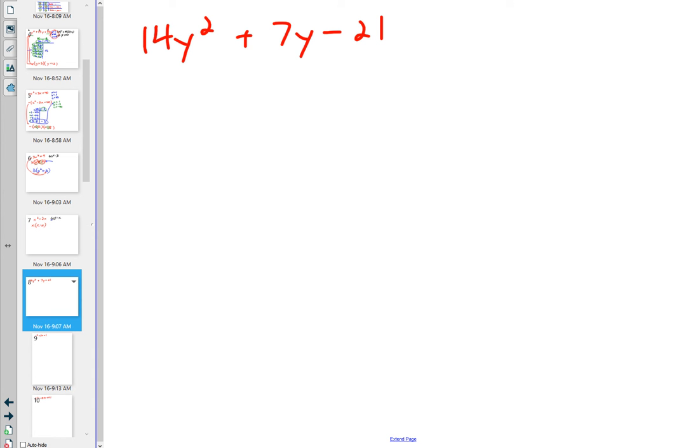Alrighty, how many terms? There are 3 terms here. By the way, this will be the hardest type of problem that you'll get. If you can understand this, you'll understand everything else. It has the most amount of steps. And I'll explain to you also why it's the quote-unquote hardest type. Besides the fact that it has 3 terms, there's also something else about it. What do we look for first?